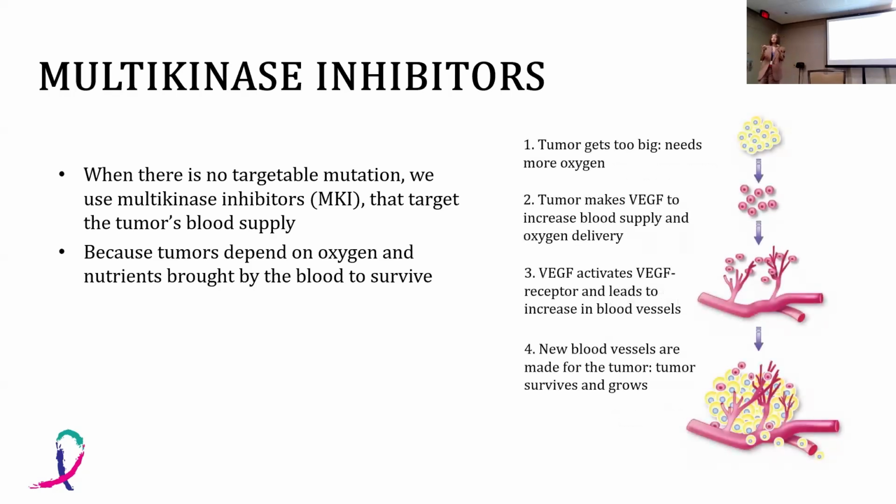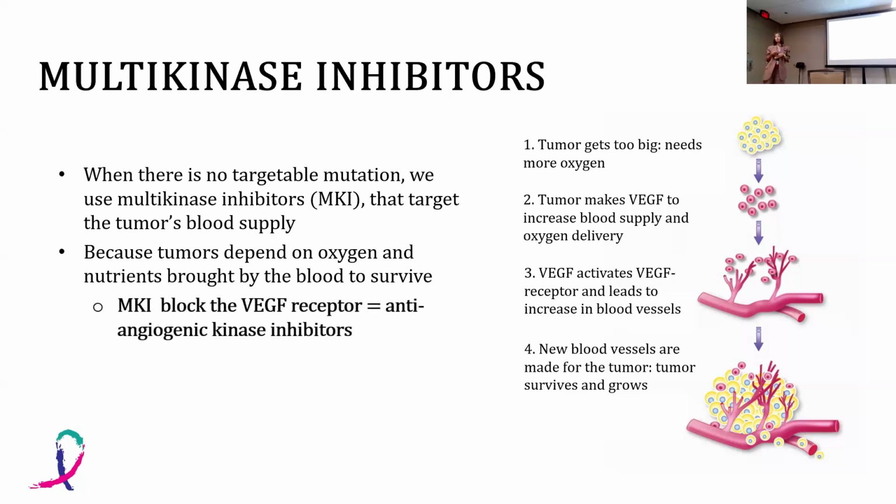As the tumor grows, it begins to need more oxygen, so it makes a protein called VEGF to increase its blood supply and oxygen delivery. The VEGF goes to its receptor, and this leads to an increase in blood vessels, allowing more oxygen and nutrients to come to the tumor, so the tumor is able to survive and grow. What the multi-kinase inhibitors do is block the VEGF receptor. So VEGF can no longer go to its receptor, and the tumor is not able to increase its blood supply, and that's eventually going to lead to tumor death.